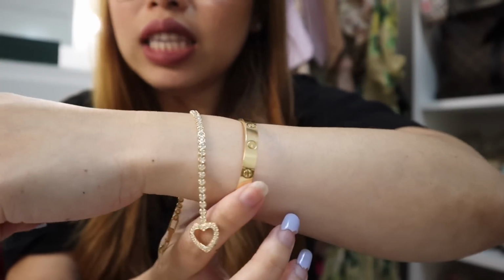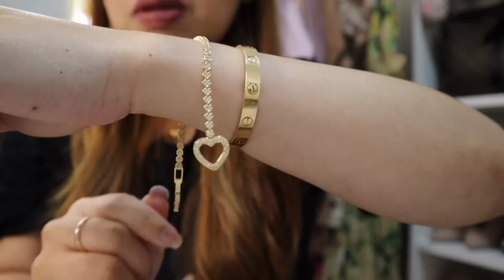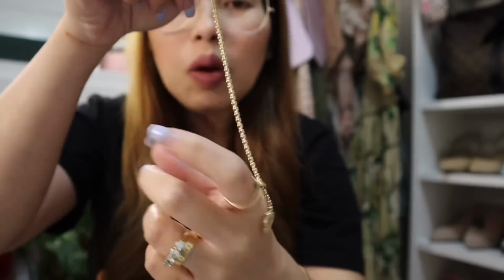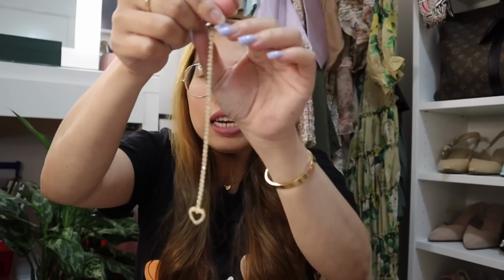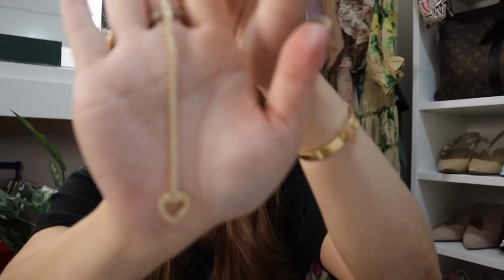Pero, sobrang liit kasi nung wrist ko, guys. Like, yung wrist ko is only mga 14.5 centimeters lang to siya. So, if yung 18 centimeters, sobrang haba. So, yung ginawa namin is, again, this is another service that they offer. So, pwede kang magpa-resize sa kanila. Hindi sila yung gagawa ng resize. They take the item to a jeweler. Tapos, yung jeweler yung obviously mag-fix or mag-resize. So, yung ginawa, they made it to size 16.